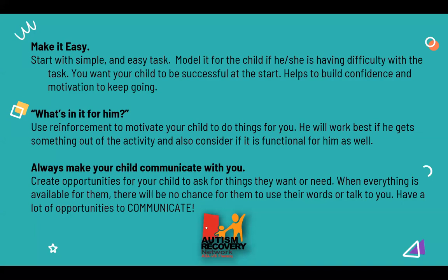The next one is always remember what's in it for him. If the activity you're thinking of doesn't serve a purpose or have a function, then definitely you're going to have difficulty working with your kid. So make sure you use reinforcement to motivate your child to do things for you. He will work best if it's something that they like or something fun for them. And always consider the functionality of the activity. For example, if you know that your child has difficulty with imitation tasks, then you don't do that first. Do something that they are successful at.